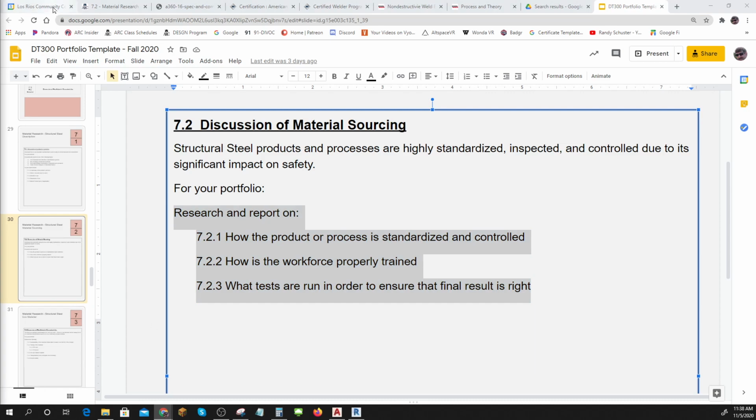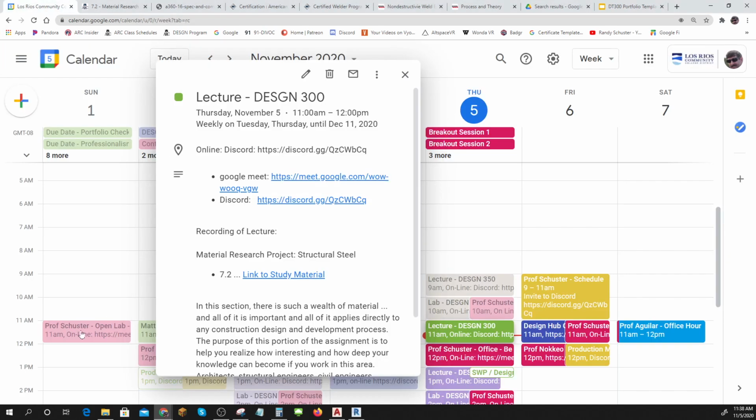Okay, any questions on the material? Okay, I can tell you all sorts of interesting weld stories. Lots of things went wrong in that job. I'm going to go ahead and turn off the recording really quick.